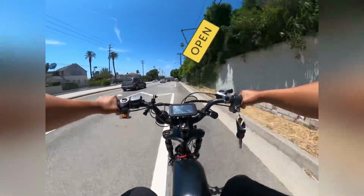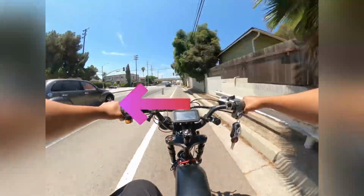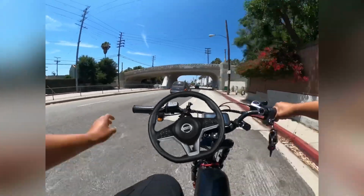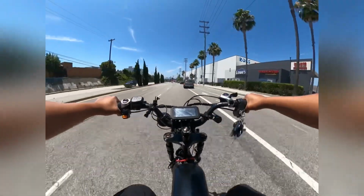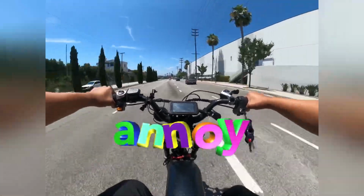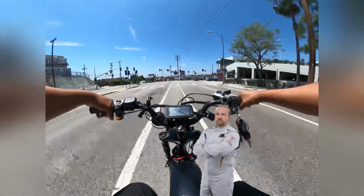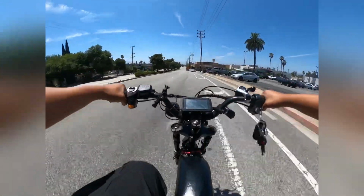And here is another section I have a problem with. All right, see this car to my left? All cars love to speed up and go in front of the biker, even when there's heavy traffic, and just turn in the bike lane and then onto there, either at the last second or from the very beginning. And that's just annoying because people don't know how to drive in LA, so it could be dangerous for any cyclist.